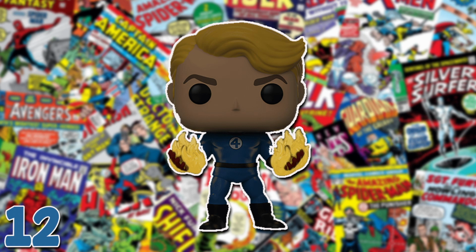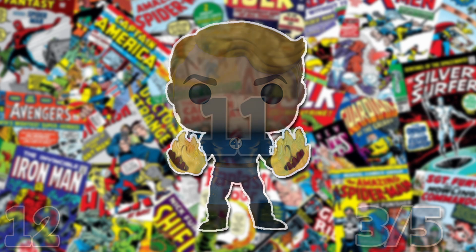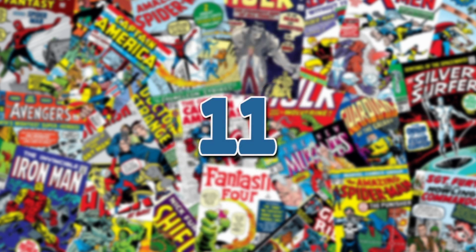The only thing with it is, I get that glow-in-the-dark is really cool, of course. I have a few glow-in-the-dark Pops in my collection, but it's never been a huge driving factor for me to pick up a pop, and there is another exclusive version of Human Torch, so I feel that that one's just a little bit better than this one, so that's why this one's lower on the list, but I still think it's a fantastic pop in the line, and I'm going to be giving it a 3 out of 5. I think that it's really well done, and it's definitely a good addition, and now let's move on to number 11. Clobbering time.